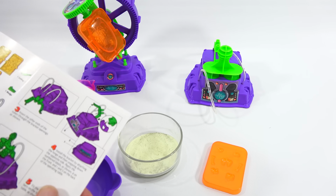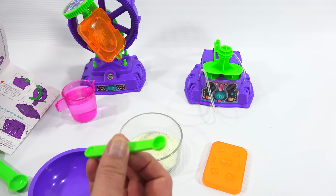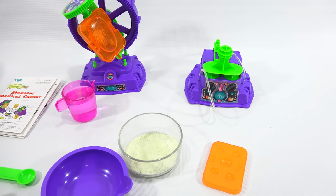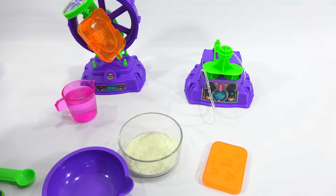That's a tiny, tiny bit. Yeah, this is the organ scooper. Okay. It's hard to read. It says organ scoop on one side and then blister scoop on the other. So the organ scoop is the bigger side. Wow, that just seems like a tiny, tiny amount.